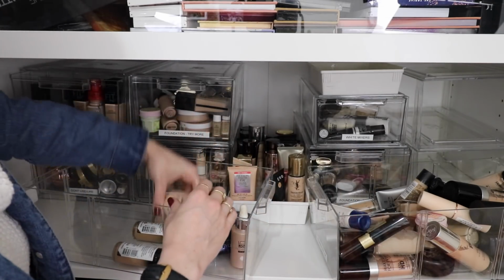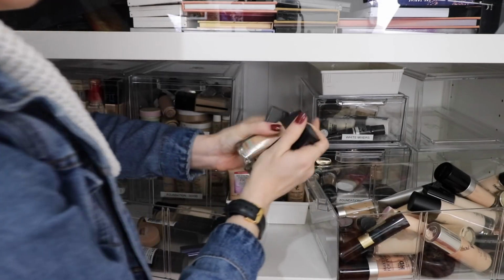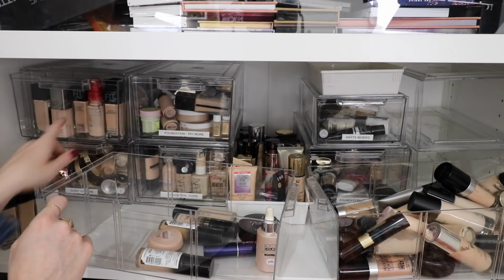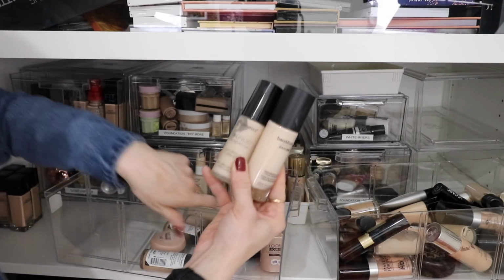Dream Matte Mousse, I'll keep this one. I have a lot of repeat shades, I think, of the Maybelline Fit Me's, so I'm gonna put these all to the side and then figure that out. A lot in there too. This is the Garoom. This was okay. I actually want to try that some more. Repeats here, I'm gonna donate these.